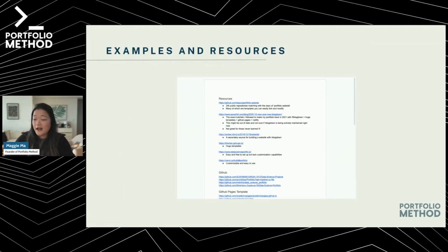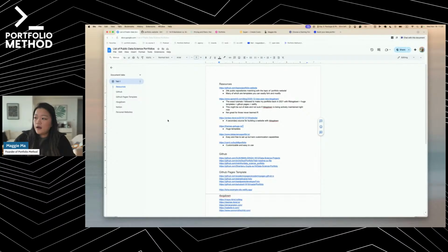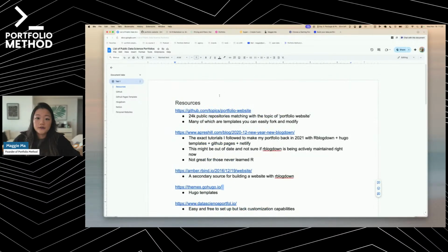Okay. And I have put together a list of examples and resources that I'd like to quickly go through. And I'll make this available to everyone as well. Let me just make it a little bit bigger so you can see better.